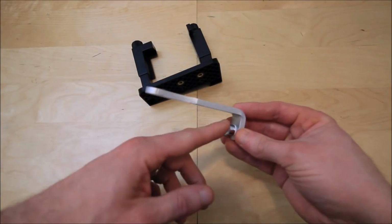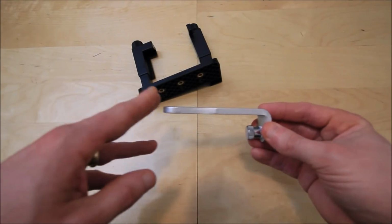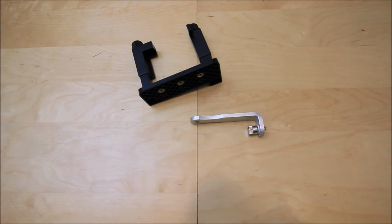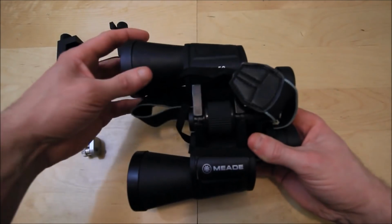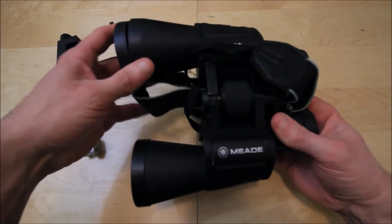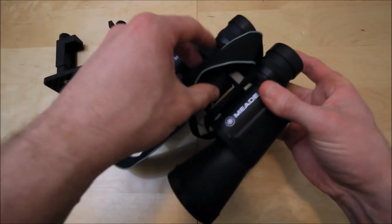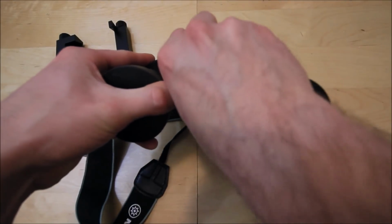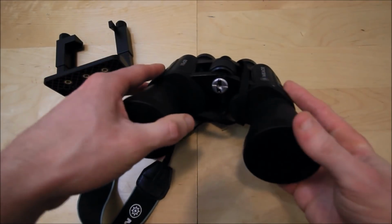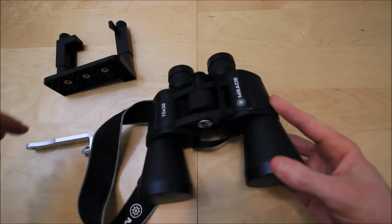designed for is so you can connect it to your binoculars, and this is where I can use my existing 10 by 50 binoculars. I could use them to attach that metal bracket on there, and it's very simple to do. In here there's a cap. I've released the cap, which reveals a 1/4 inch thread.